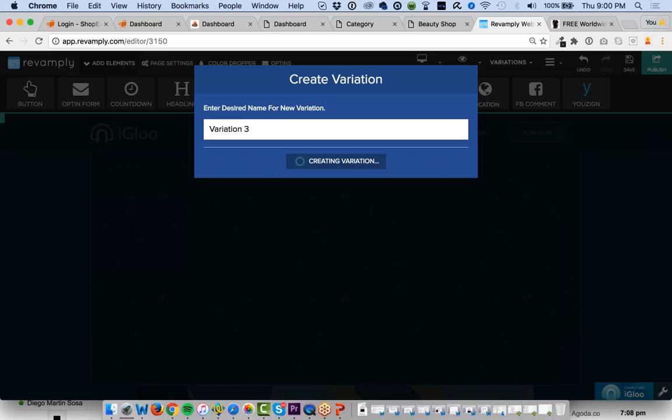Cool, so it's just generating this variation right now, and then it's going to bring up another one. Now, you'd obviously want to use this on your own websites unless you have permission to change another website. It will work with WordPress as well. There is a WordPress plugin with this, and it'll work really well with that as well.